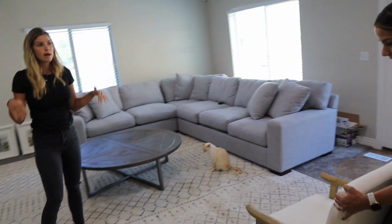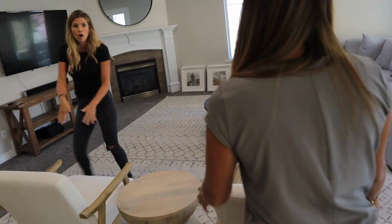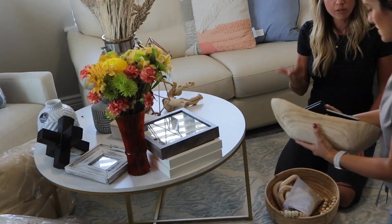Have the whole thing on the rug, but at least the feet at bare minimum. Not all 4 feet, but at least the front feet have to be on the rug. Okay. Oh, that's perfect.